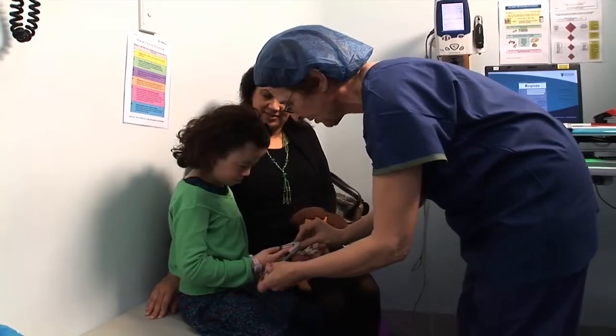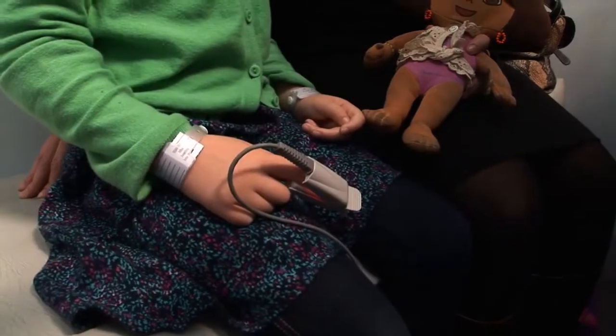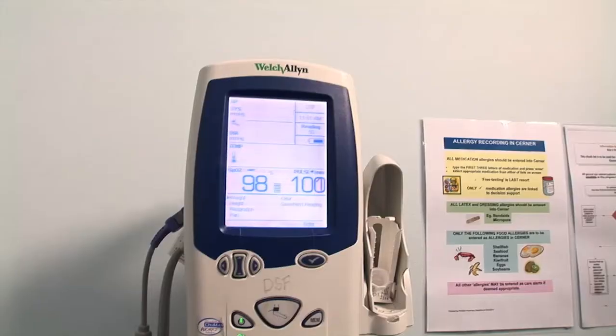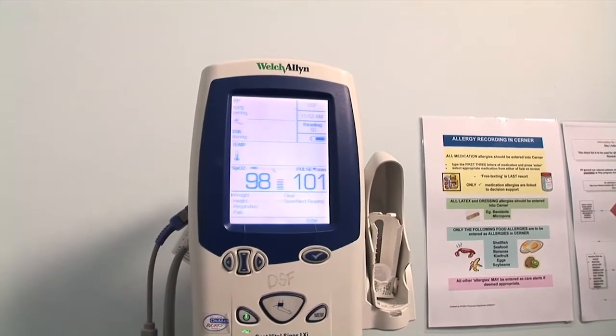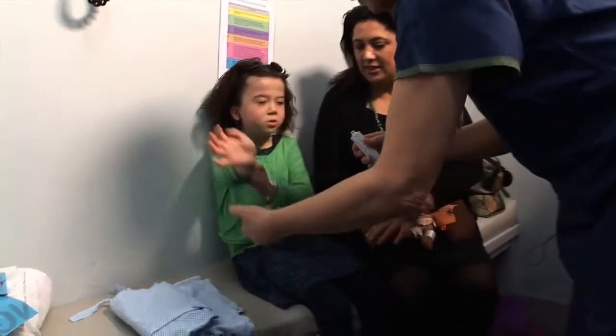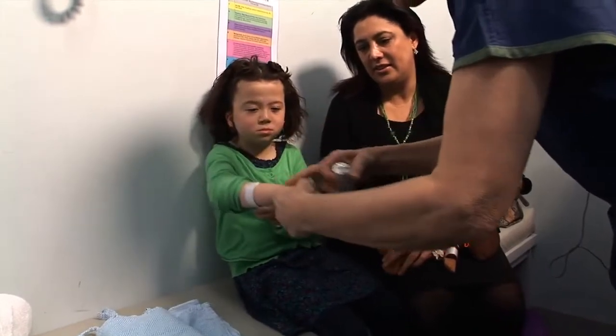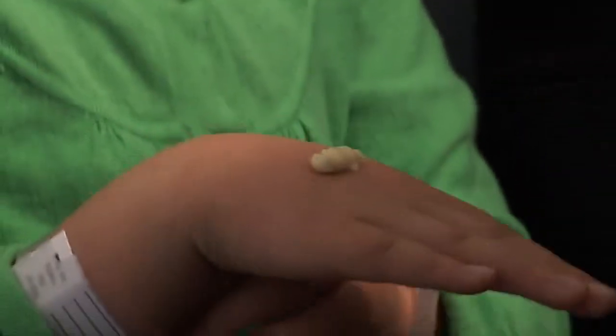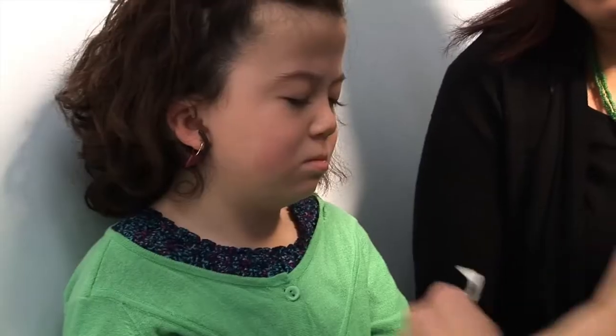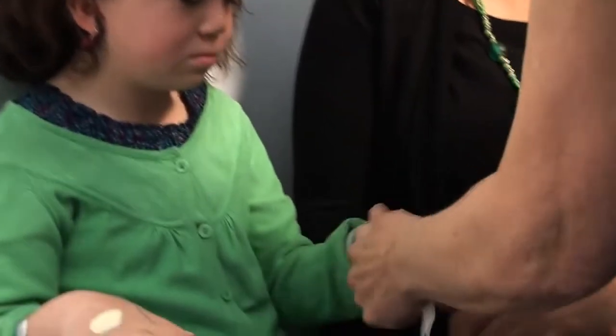The nurse puts a clip on my finger. It doesn't hurt, and on the screen I can see lots of numbers. Those numbers tell the nurse that my heart is beating really well. She puts a blob of magic cream on my hands. It makes my hand a little numb, but it doesn't hurt. Now it's time to put on a special gown, a bit like an art smock.